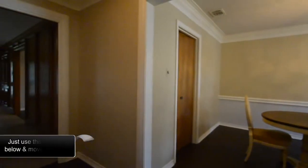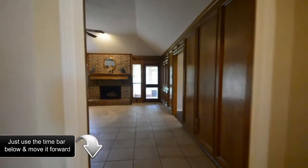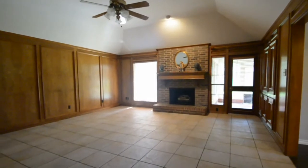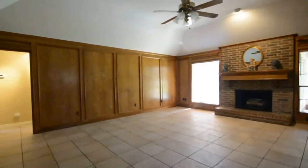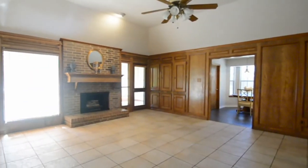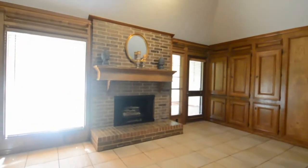Kitchen remodeled with granite, stacked stone backsplash, stainless steel appliances, tile, disposal, sink, faucet 2014. Granite in the second bath. Both baths with new faucets and lights. All plumbing replaced. AC, furnace, duct work 06.